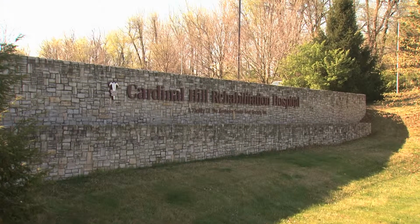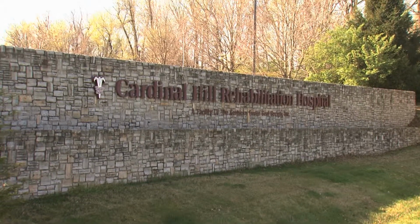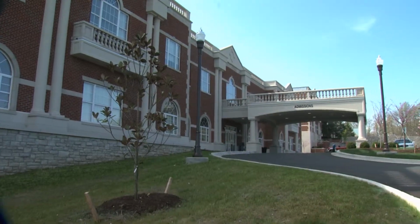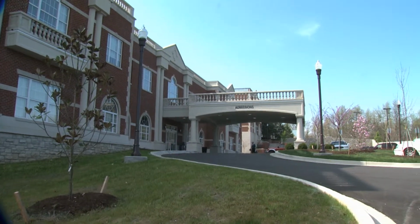Pat came to Cardinal Hill Hospital for rehabilitation after her original hip replacement surgeries. And she came back to Cardinal Hill Hospital as an inpatient to the skilled rehab unit after her revision surgery. Well, when someone comes back for a revision, they're not as young as they were when they first had their replacement. So there are other things we need to look at too. Is that person going to have a safe discharge home? Are they going to be able to be as independent as they were with their first replacement?